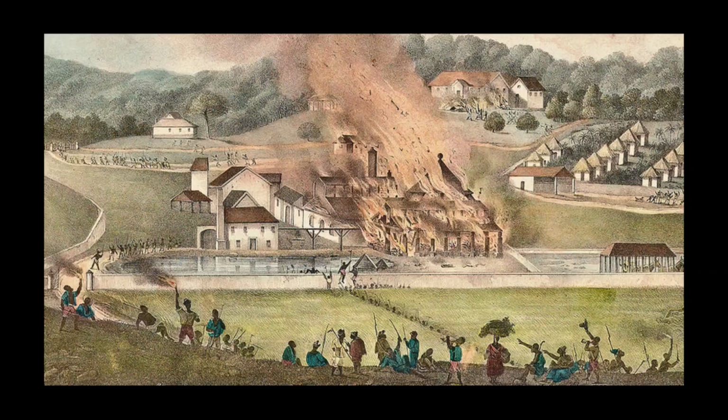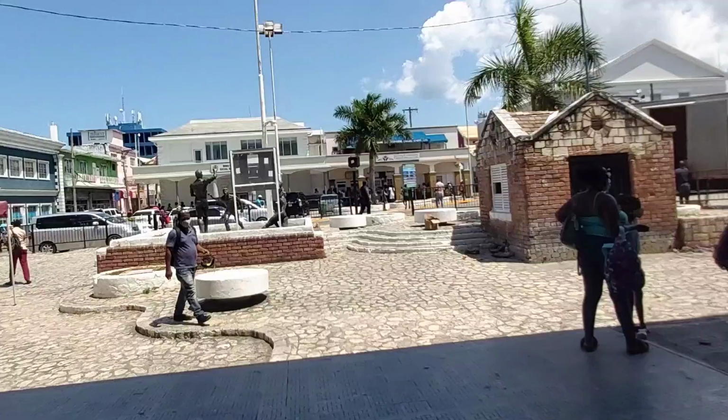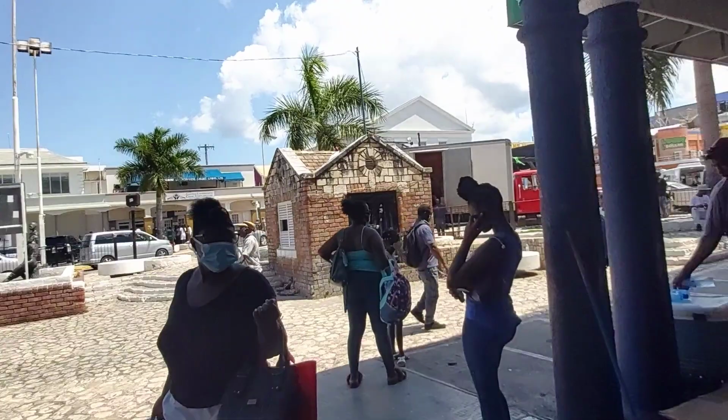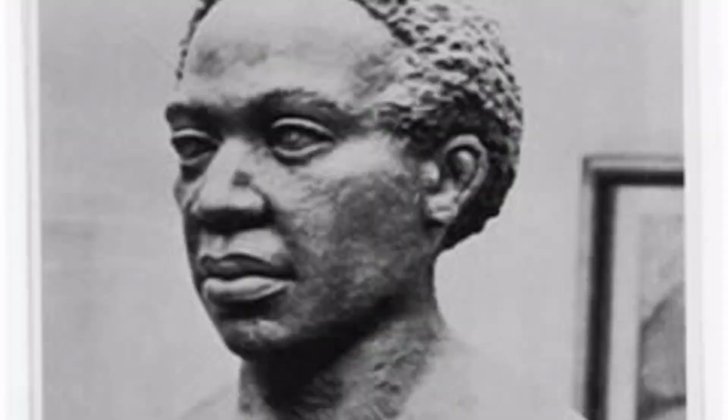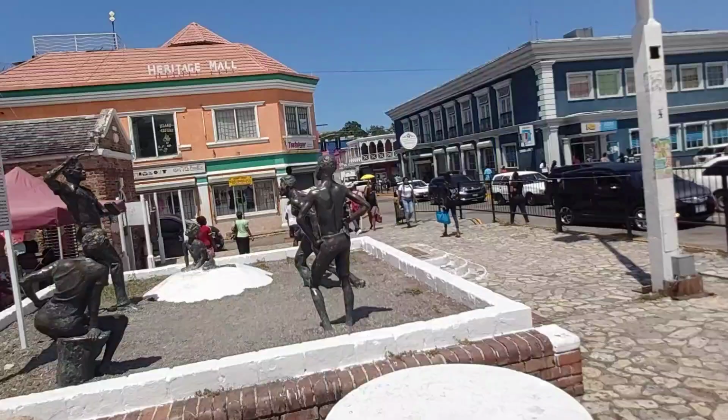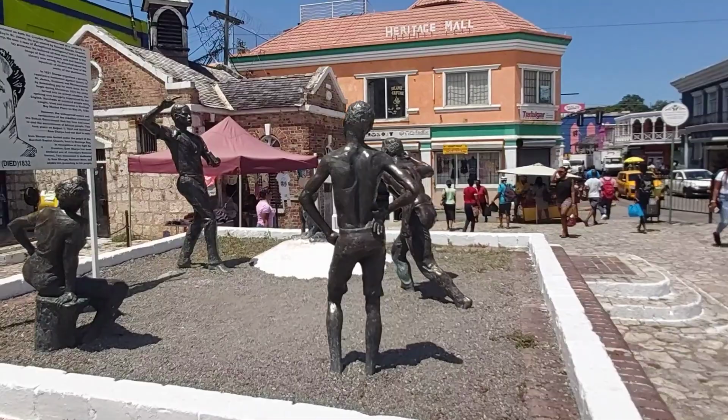This led to an uprising in 1831 to 1832, during which many of the plantations were burnt down. However, British troops were able to quell the rebellion. To set an example, the revolt leader, Baptist minister Samuel Sharp, was hanged in this, the central area of the city, along with many slaves. The uprising came to be referred to as the Christmas Rebellion or the Jamaican Baptist War. Slavery was abolished soon after in 1834.